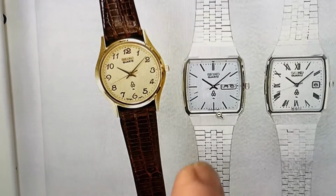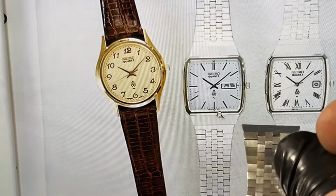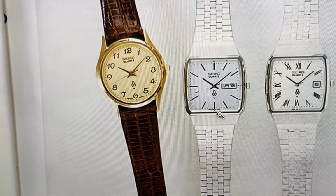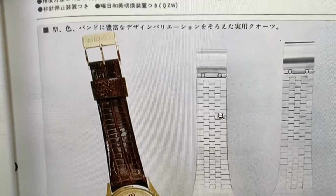That's it. So it's a slightly different link style. Probably not quite as flattened, but that's what it looks like. It is amazing though, by the way.